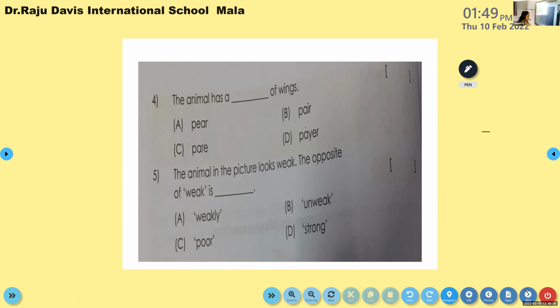Now all these four words given here have similar pronunciation. You need to choose the answer with the correct spelling. Which pair will be the correct answer here? Look at it carefully, very carefully. Try to read and check which word here means a set of two.